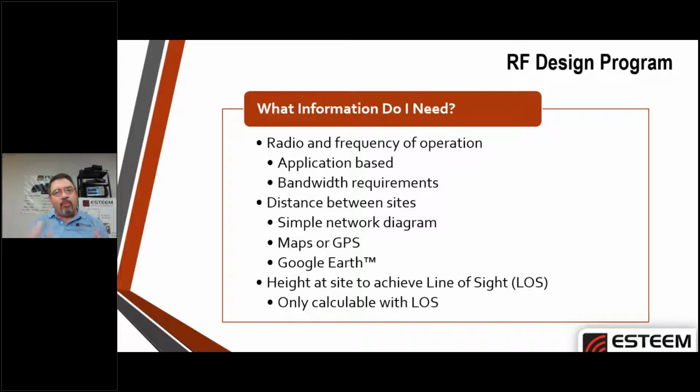But once we have this root radio, now we can say, okay, I've selected the radio. I'm going to start putting pieces of hardware to it. What else do I need to know? The nice part is that we really only need to know two major things: distance and height. Now, distance can be gathered by many different sources, quite honestly. We can look at a network map. Really what we're going to do is create a very simple network diagram and just put the distances on it. We can get it based upon maps, GPS, and what you're going to find is that for any kind of RF design work, one of the greatest friends we have really is Google Earth.